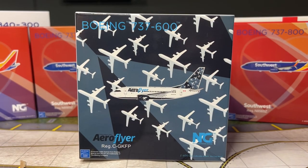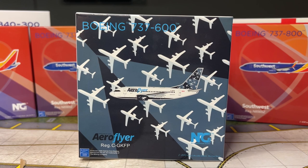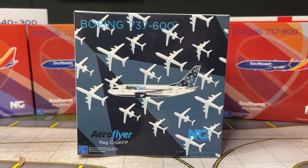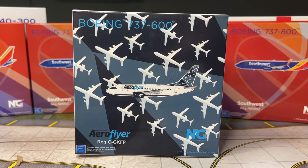Starting with the first model in this video, which is the Aeroflyer Boeing 747-600. We'll be starting with the smallest model, then proceed on to the largest model. This will be a fairly long massive unboxing, so get your popcorn and your choice of beverage ready to go. We start with the Aeroflyer Boeing 747-600, which is NG Model's first 747-600 model.